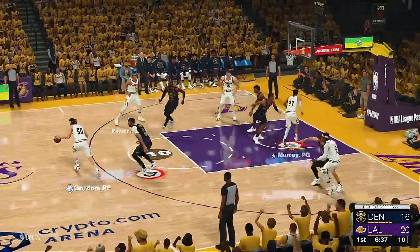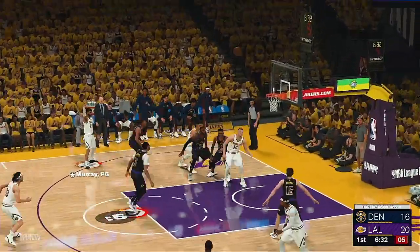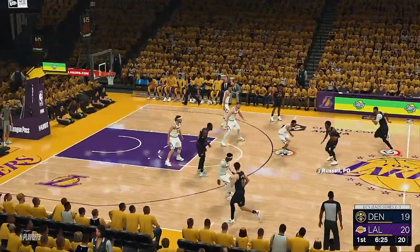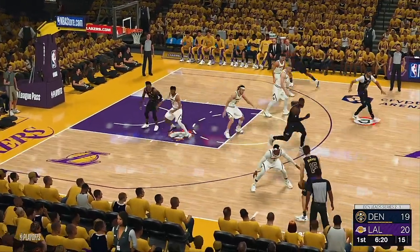Outside Porter. Here's Gordon. Now here's Murray. The three is up. And another three for Denver. And once Gordon spots an open guy, he immediately moves the ball. Just well-coached offense right there.